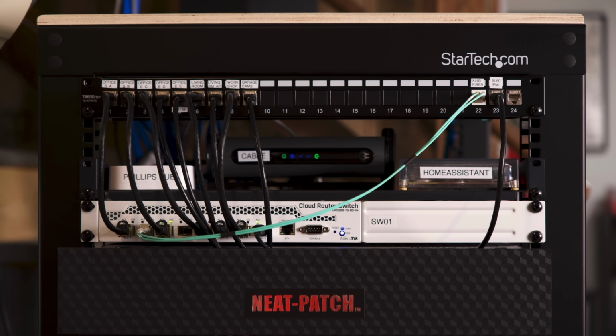Then I have a shelf for random things I can't rack mount, like my Philips Hue Hub, my cable modem, and my Home Assistant Yellow. I put those up near the top since they have radios in them, and the open rack with a wood top lets them connect to IoT devices without any issues.